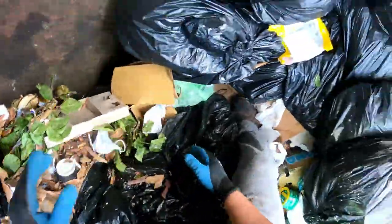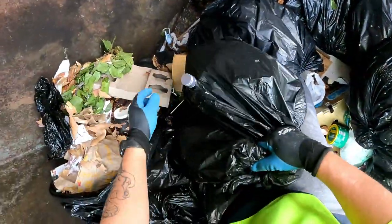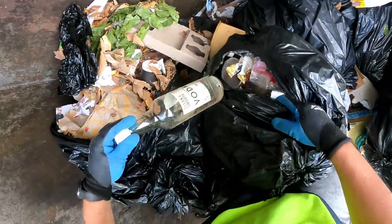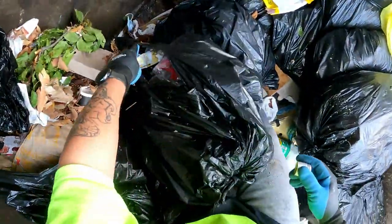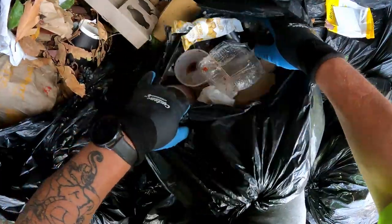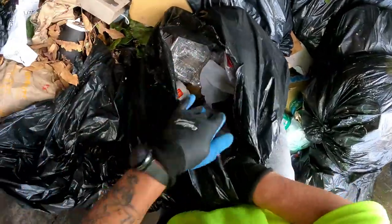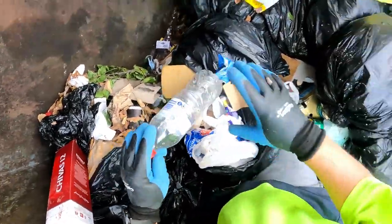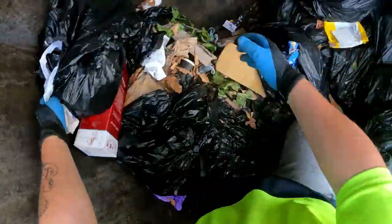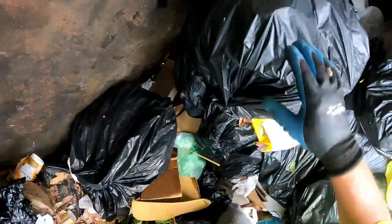Leafy litter. Oh, we got a bottle. We've got a lot of glass by the sounds of that. Oh, it's a vodka bottle. We'll take the top. Leave the bottle. Nothing else there. Oh yes, there is. Plastic bottle. No. Definitely leave that one.